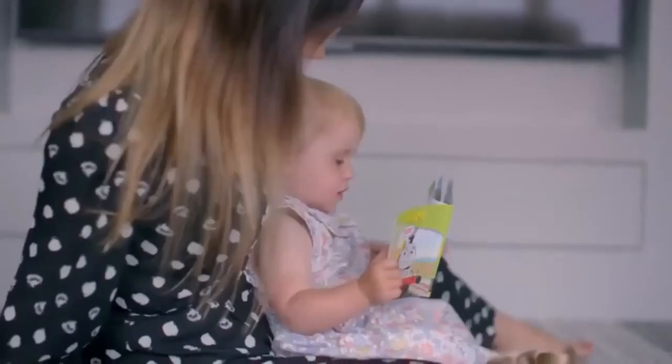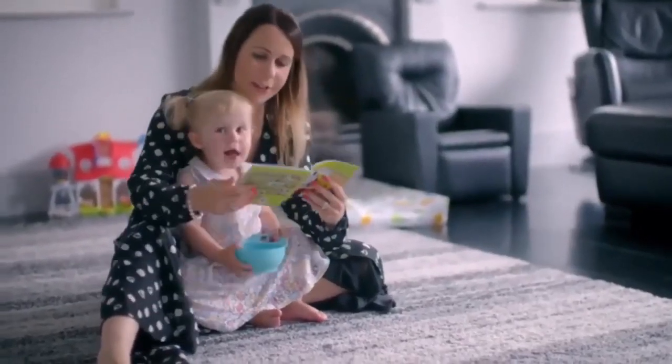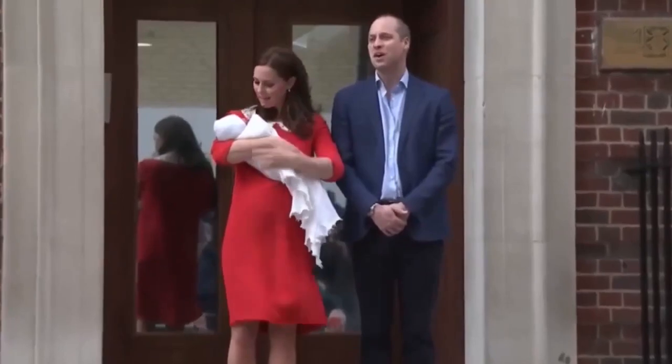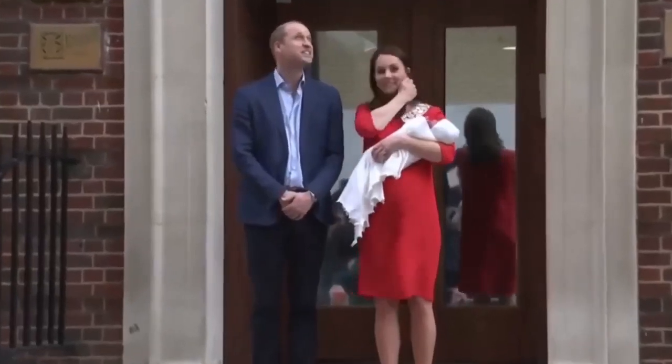So what's it like inside a hospital fit for the future king or queen? Catherine Filkins had her daughter Isla there in 2017, just months before Prince Louis's birth. It did feel a little bit like you were staying in a hotel in terms of the really nice toiletries that they provided for you in the bathrooms, and you had a room with your own ensuite bathroom and your own private room.